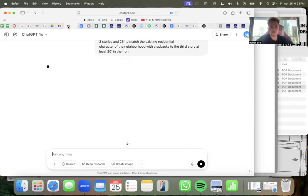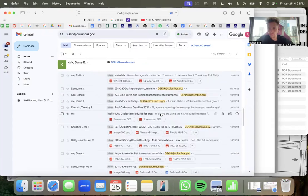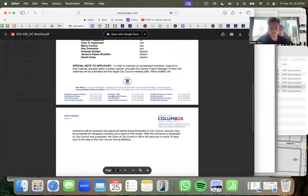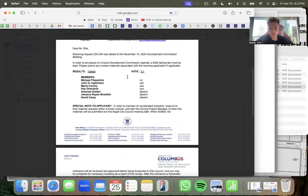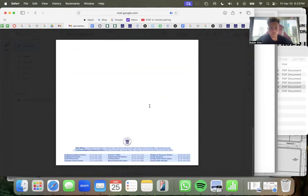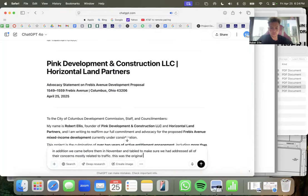Let's see here. We're gonna check. Dame is our planner. We have to look back into when we were in front of the Development Commission. It said tabled. In addition, we came before them in November and tabled to make sure we had addressed all of their concerns, mostly related to traffic. This was the original meeting outcome.